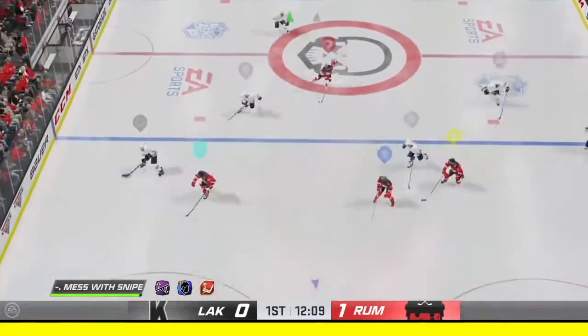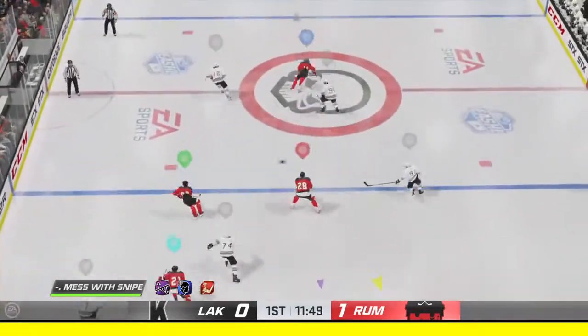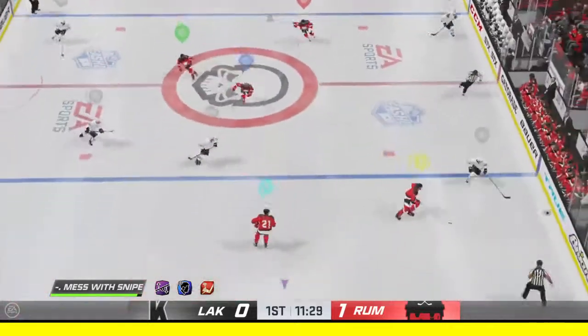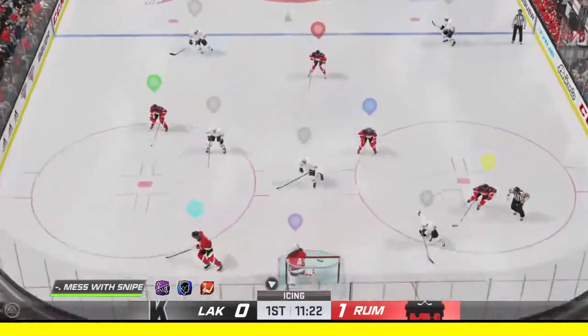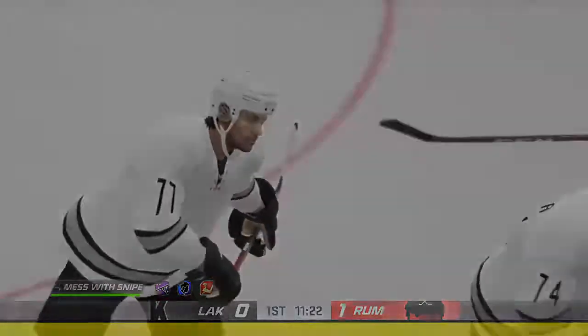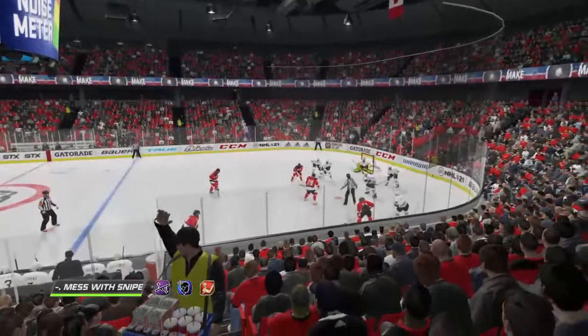Moves it to Biggs. Moves it quickly over to Frank. Great defensive effort breaking up the pass. That's intercepted. Los Angeles hasn't missed many of those all night. They've been in the right spot. Great stick positioning. Play set to resume with the faceoff ready to go.